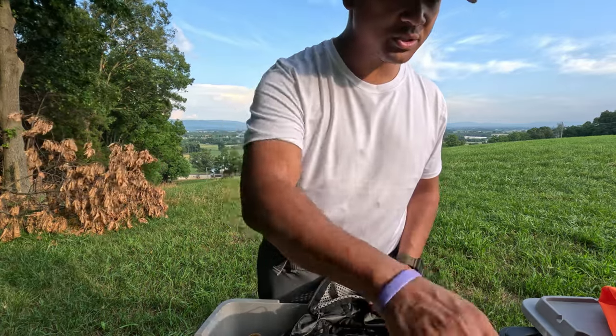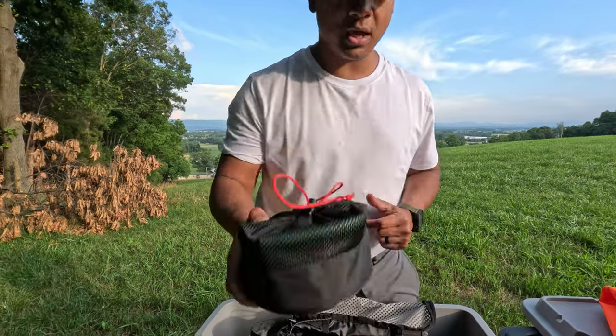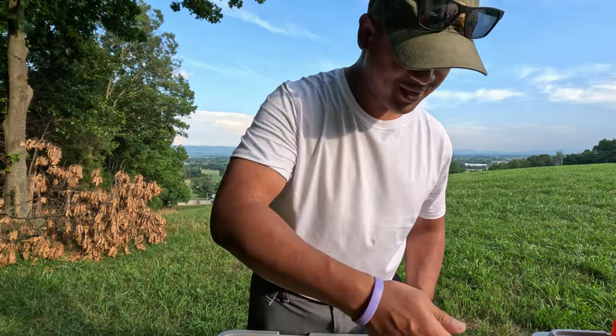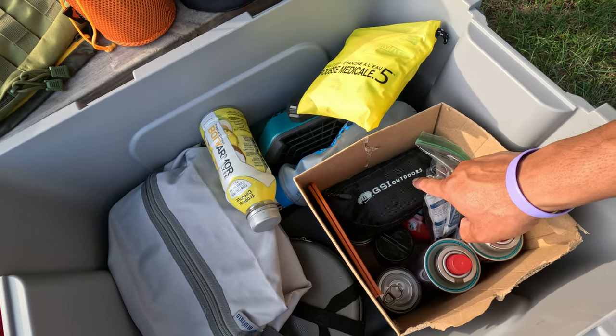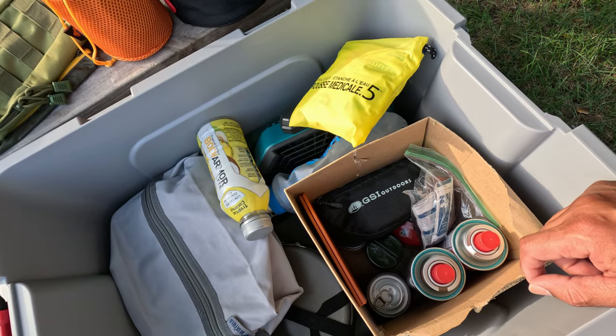I keep my spoons, all that good stuff in there. My kettle. There's my kettle. And my pot. Some more alcohol wipes. Oatmeal for tomorrow morning. So this is the GSI Outdoors cooking utensils. So I have a spatula in there, big old spoon, and some tongs.